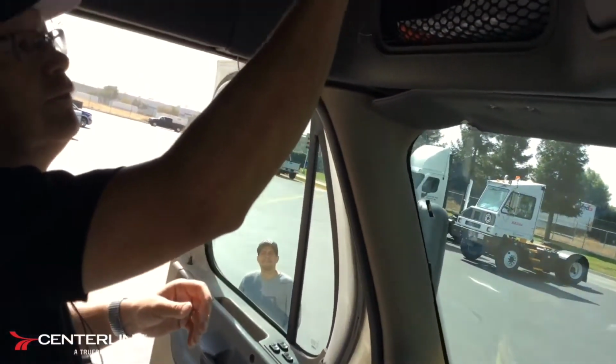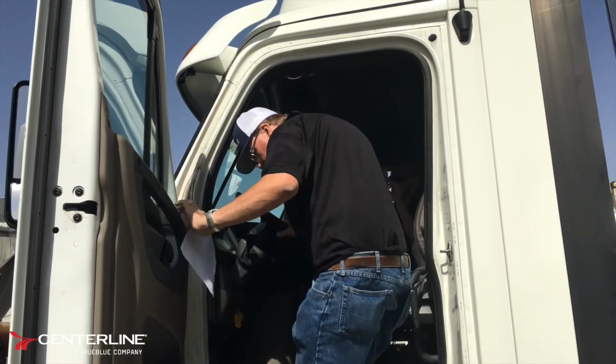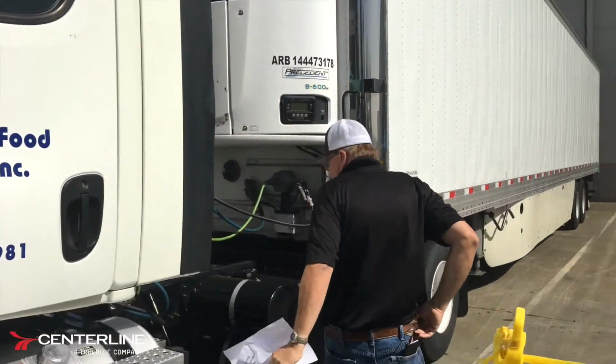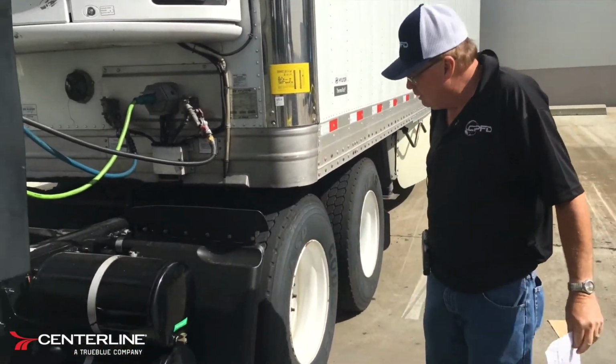Note, in a thorough pre-trip inspection, you want to touch and feel things. Something might look right to the eye, but when inspected further, you may realize that it is not. You want to feel things. You can't just look. Because you look, everything looks good right here.